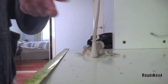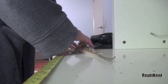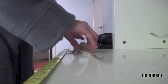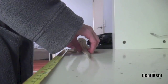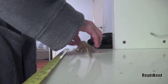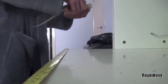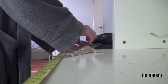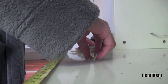She's a bit more active than Scooby, but I should still be able to put her down nicely. No, really, I had you. Okay, stay there.